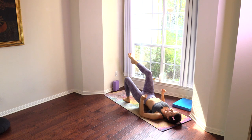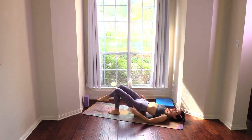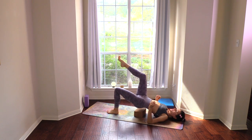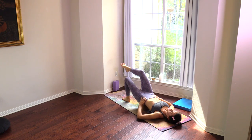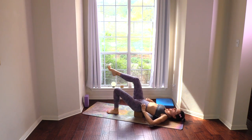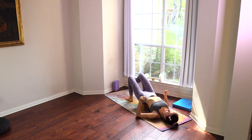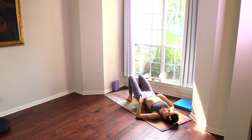90 degree angle or so on the right side, and we're gonna toe dip with connection, with full connection. So you're gonna touch, see, feel, also awaken with touch. And you're gonna lift, one, two, three, four, five, six, seven, eight, nine, and 10. And release.